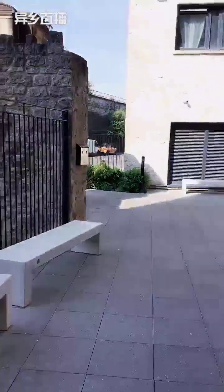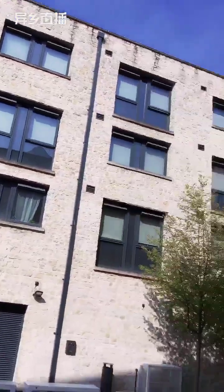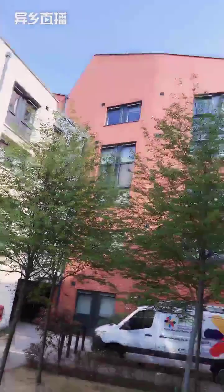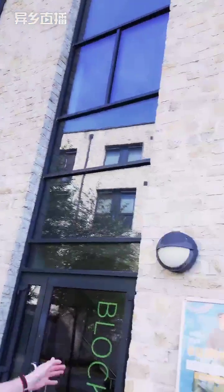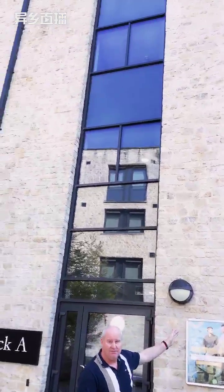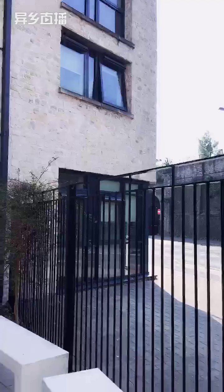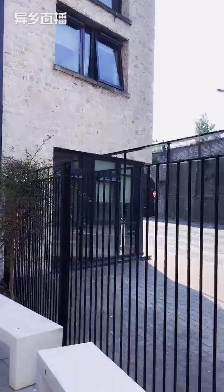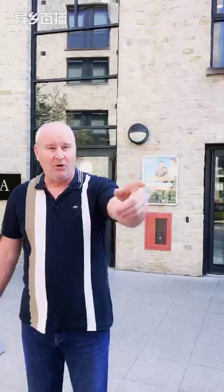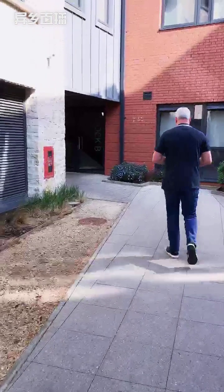You've chosen a good day today to be viewing with us because it's nice and sunny in Bath today. So this block here, on this side, this is actually A block. This is 3 stories high on A block here. And so that's our first one. Okay. As you can see, the site here is fully gated.